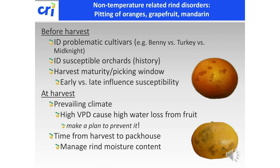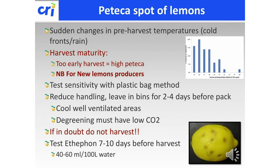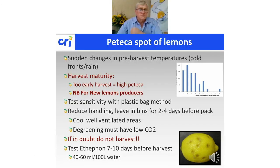Okay, so the last slide is on Patika spot, and I've included this because of the massive amount of lemons coming onto line. There's a lot of new areas and new producers now in the lemon game, and I don't think everybody knows how much Patika can affect you.